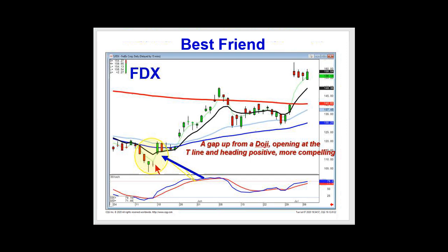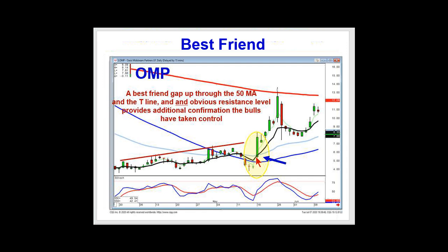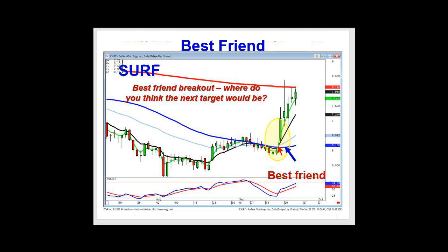Anytime you're in the oversold area and they've gapped up, just assume there's been a very strong change of investor sentiment, and that's going to be your result. So if you see that doji gap up through the 50, where do you think your next likely target is going to be? The 200. So we've got people right now apparently in surf. There was your best friend gap up, and today it closed right here. Yeah, Phil, feel free to share it. This is a very simple assumption. You see them gap up from the 50, they're going to the next target.